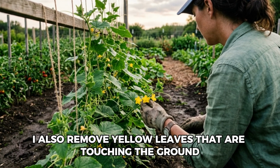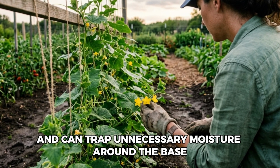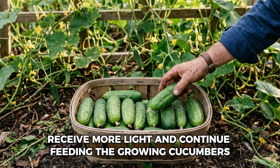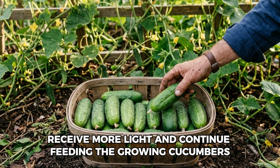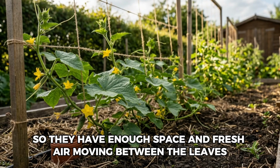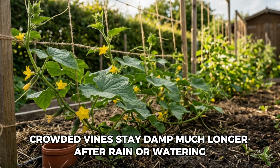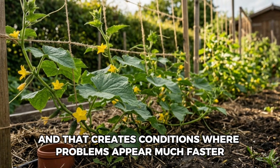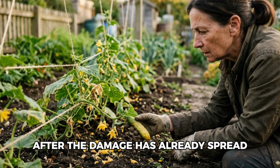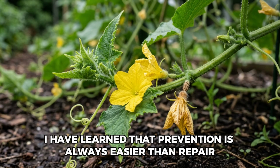I also remove yellow leaves that are touching the ground because they no longer help the plant and can trap unnecessary moisture around the base. Healthy leaves higher on the vine receive more light and continue feeding the growing cucumbers. Every few days I gently guide the vines so they have enough space and fresh air moving between the leaves. Crowded vines stay damp much longer after rain or watering, and that creates conditions where problems appear much faster. Most people only notice those problems after the damage has already spread. I have learned that prevention is always easier than repair.